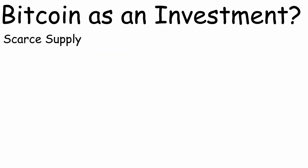Scarce supply. Bitcoin's value as an investment starts with its limited supply. Unlike traditional currencies, Bitcoin has a maximum supply of 21 million coins, which gives it a unique appeal as a store of value. Digital gold. Bitcoin is often compared to digital gold due to its shared characteristics with the precious metal. This comparison underlines its potential to hold and grow in value over time, similar to gold.